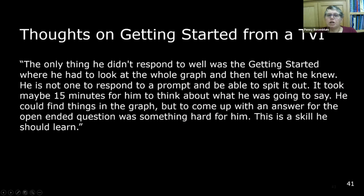A TBI shared about watching her student do the getting started. The only thing he didn't respond well to was the getting started, where he had to look at the whole graph and then tell what he knew. He's not one to respond to a prompt and be able to spit it out. It took maybe 15 minutes for him to think about what he was going to say.